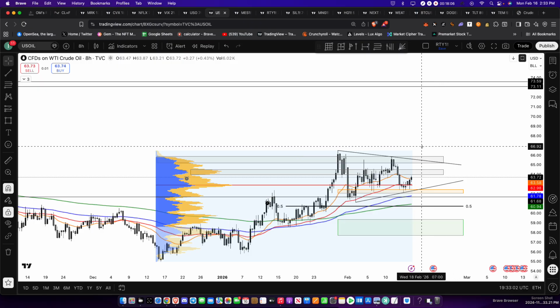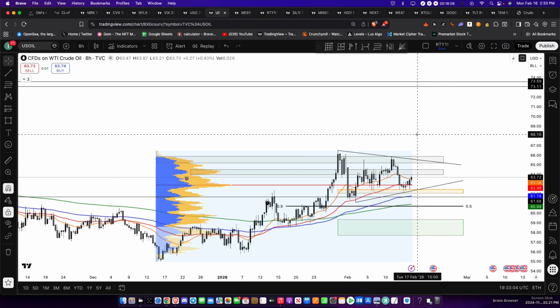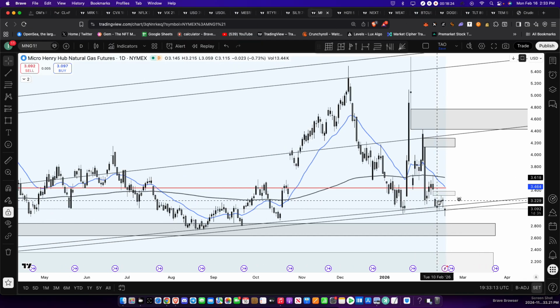So with that being said, I'd like oil, and about a week from now, I really want to look for swing longs if it hasn't broken out already, right? Okay. Let's look at natural gas that had a down day today.